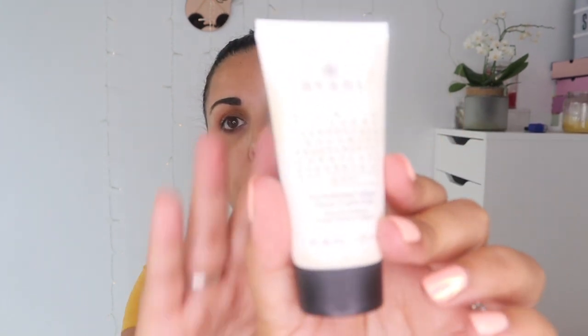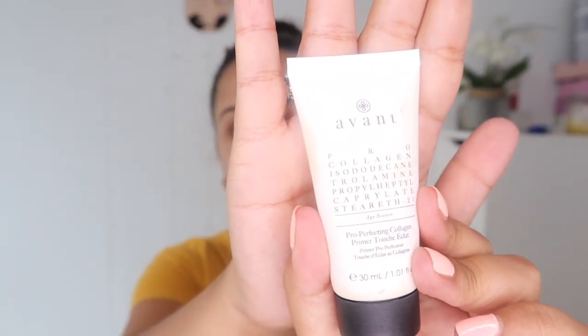I have already primed my face, and I used my current favorite primer, which is the Avant Pro Perfecting Collagen Primer. I love that primer, it's very expensive. So I'm super excited to try this out today. I probably will do a wear test and I'll probably post it on Monday.